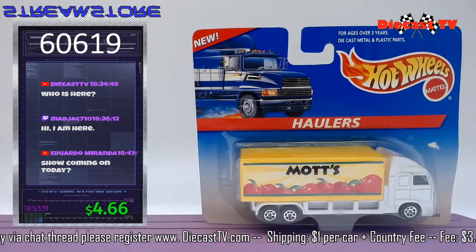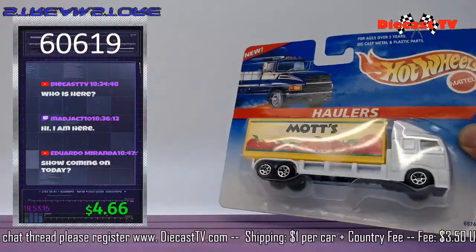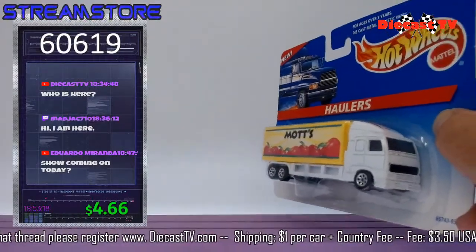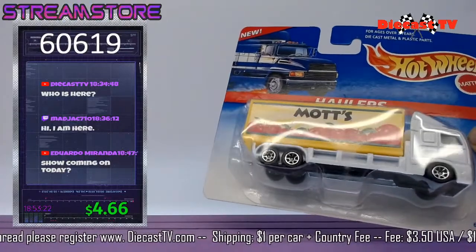Well, here's a hauler from 1998. Mott's Applesauce, baby. Another really heavy hauler made by Arco Toys. It's all metal, all durable, great little hauler. I remember having this when I was a kid, these haulers.